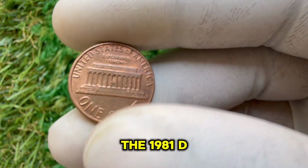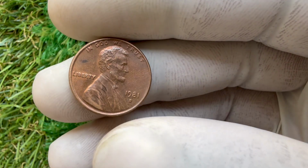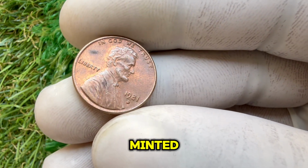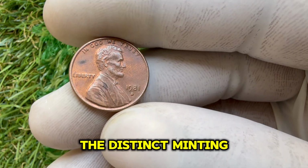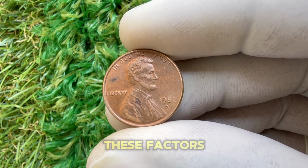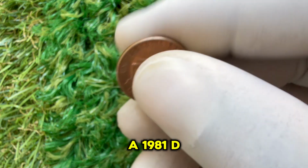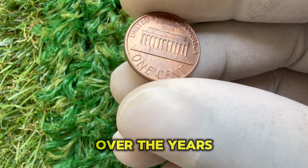What's more, the 1981 D penny is sought after by collectors due to its rarity. While millions of these pennies were minted, only a small number of them had the distinct minting errors or were preserved in pristine condition. The combination of these factors creates a high demand among collectors, which is why the price of a 1981 D penny has skyrocketed over the years.